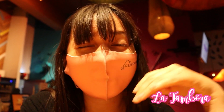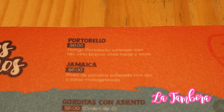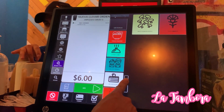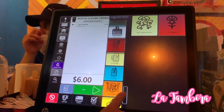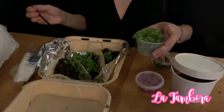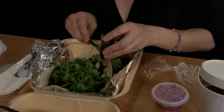So this was actually the one restaurant I went at last. I was very curious. They don't have a vegan menu, but they had 2 options that are vegan friendly. So I thought that I could give it a try. The first one was actually a Rosa de Jamaica taco, which will be like a Jamaican rose taco. Never have I tried that, and that seemed very interesting. And the other one was portobello tacos. And since I eat mushrooms all the time, I thought that the best was going to be getting the Rosa de Jamaica tacos.